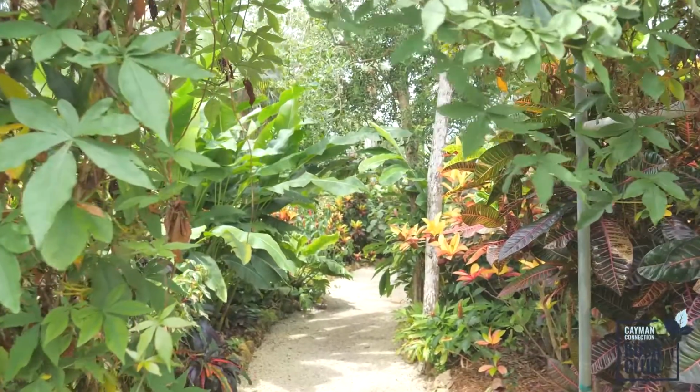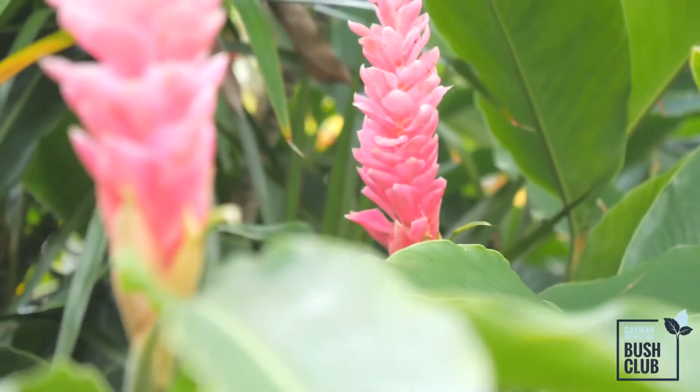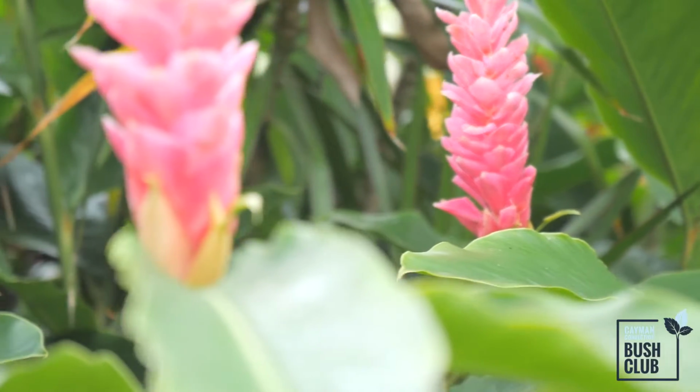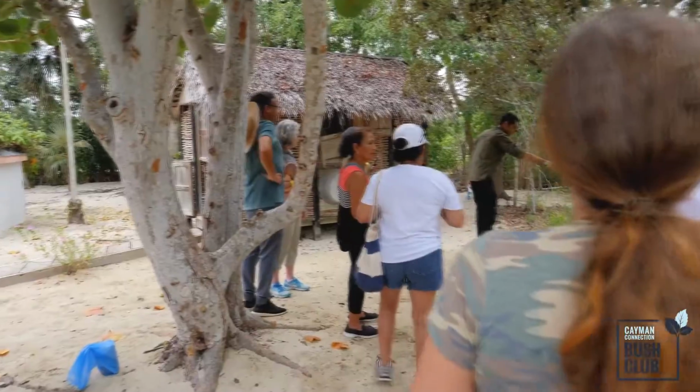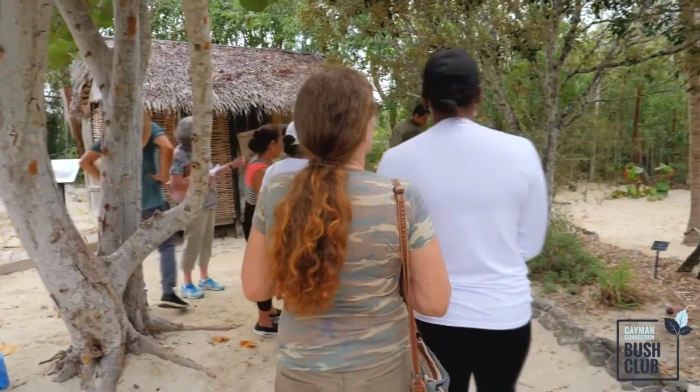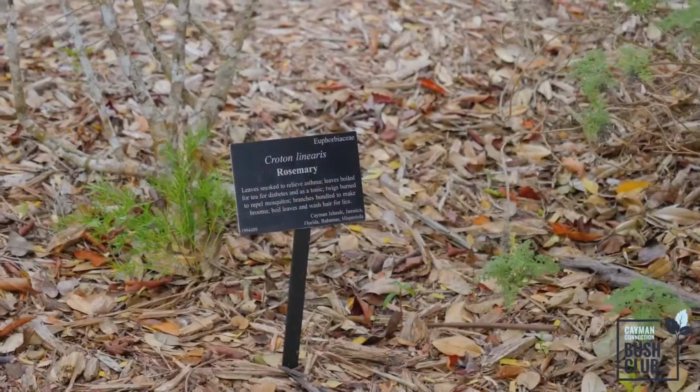It has been extremely beneficial to learn about all of the plants that we have, the indigenous plants, and what their benefits were in traditional times and in current times. So I would encourage everyone to come forward and learn about the tour. Thank you, Cayman Connection.